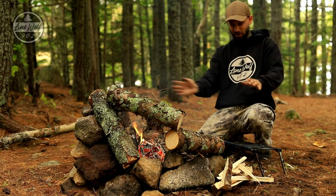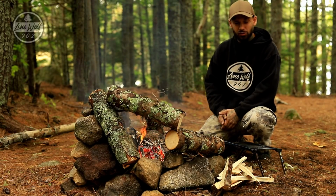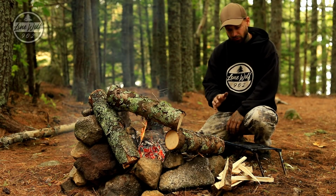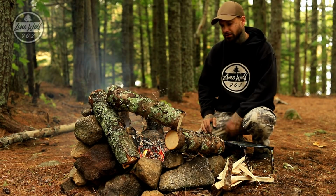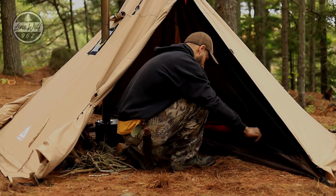And I'm getting smoke in my face right now. The fire pit was destroyed, so I wasn't able to do it. So this time I've got an area that's nice and clean, nice clean fire pit. So I'm gonna take advantage of that and do some cooking over the fire with my grill. So let this burn down a little bit more. In the meantime, I might as well go get some food out of my backpack and get it prepped up.